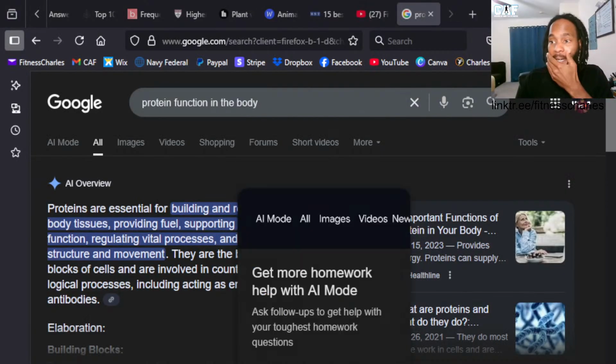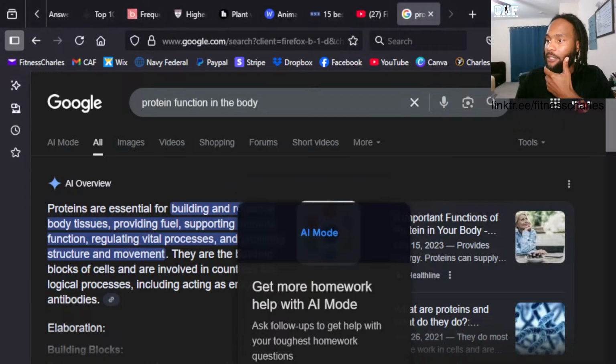Why is my camera... I messed it up a little bit too much. Hopefully it's not crooked or anything, I'll worry about it later. But I'm going to remedy this real quick. Protein function, I'm just doing a quick search in the body. Okay, we'll just leave it here on the AI. Makes things easier. As we see here, not interested, leave me alone.